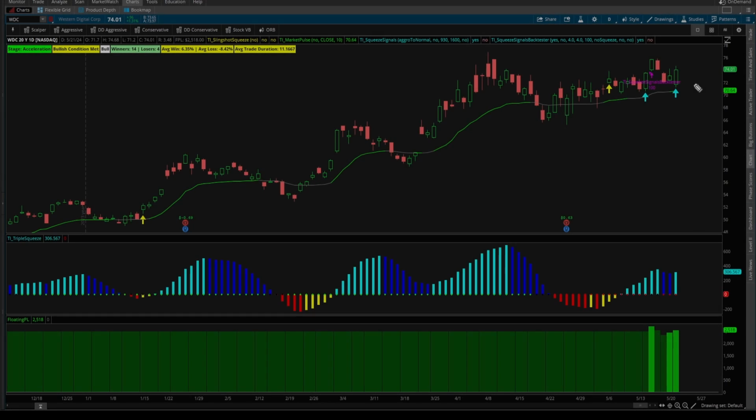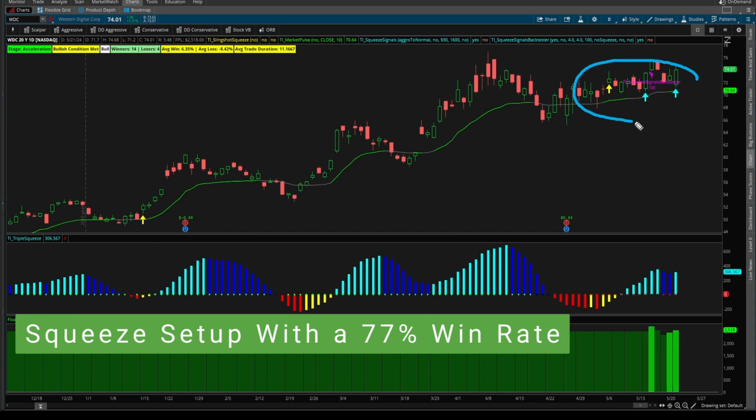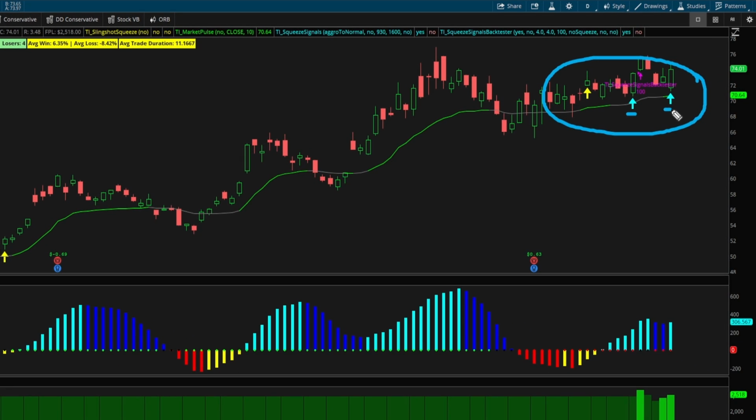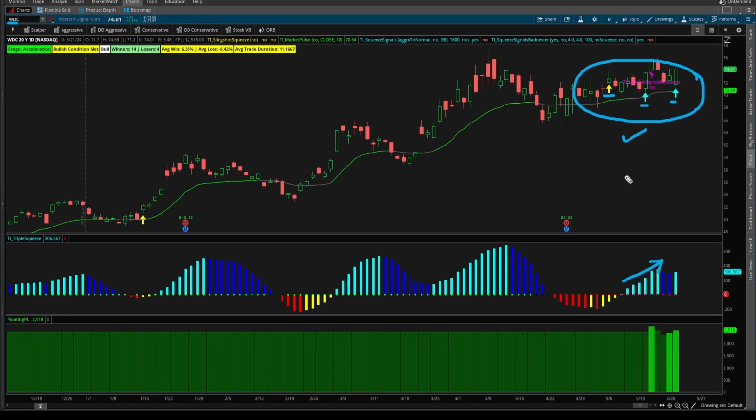In today's video, I'll share a squeeze candidate inside of Western Digital. Western Digital, ticker symbol WDC, is setting up a really nice squeeze which looks like it's likely to fire long. Let's put some real data behind each of these signals to see how effective they are.